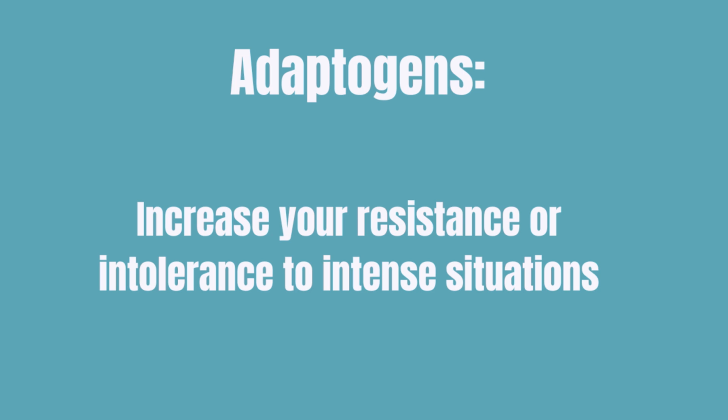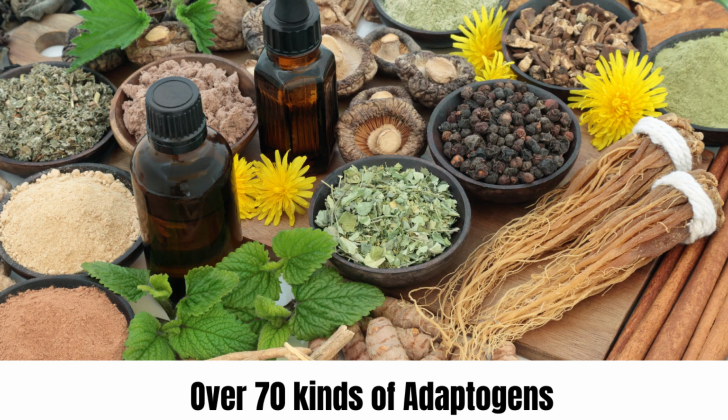So adaptogens are a group of plants and herbs that can reduce stress. They do so by increasing your resistance and tolerance to tense situations. Adaptogens help your body's resilience against physical, emotional, and environmental stress. There are more than 70 plants and herbs that fall into the adaptogen category.